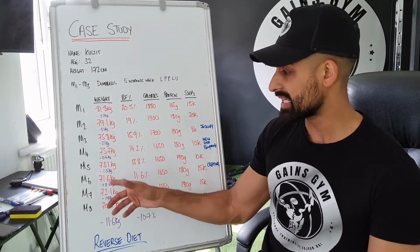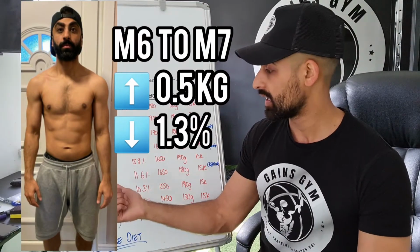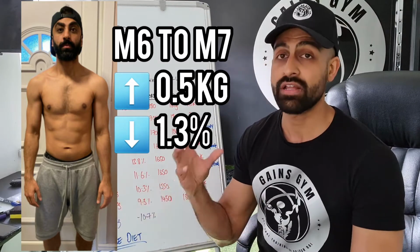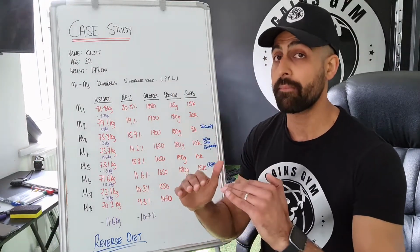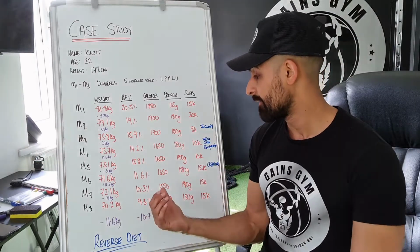So from month 6 to month 7, he actually put on around half a kg. It went from 71.6 to 72.1 kg. But it was definitely muscle that was getting added. Body fat percent went from 11.6% down to 10.3%. So he was losing fat but building muscle. Hence why his weight actually went up a little bit, which is completely fine.